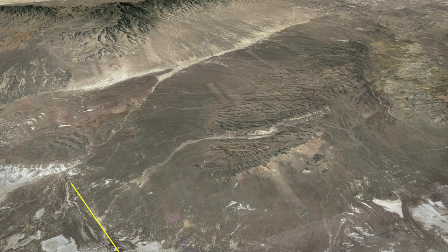Our trip today is going to take us into the mountains of the West Desert of Utah. Our goal? To find one of the wild horse herds that roam these vast public lands, count the size of the herd, and practice some of our photography in the process.